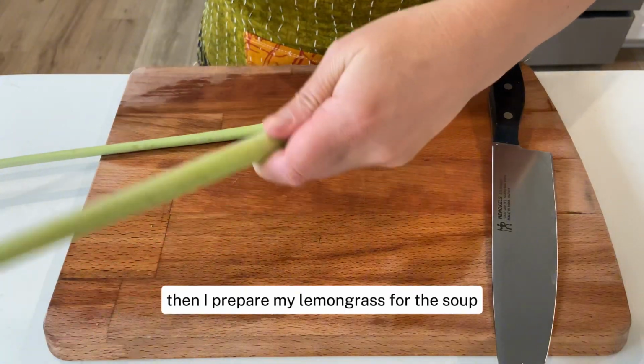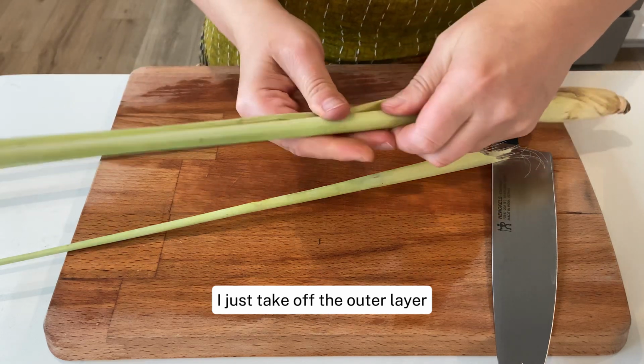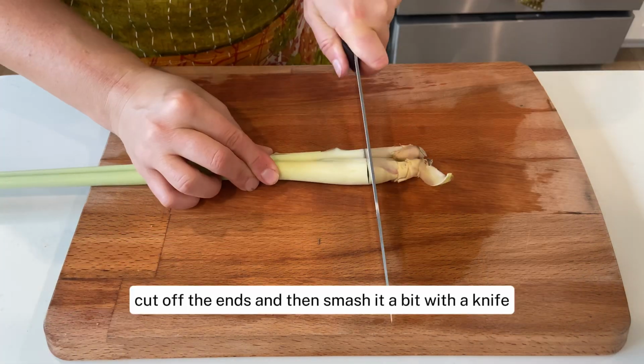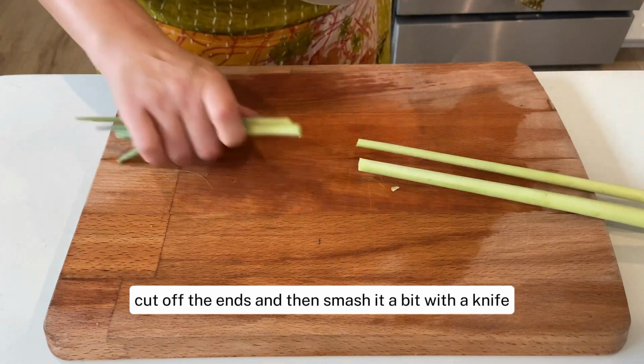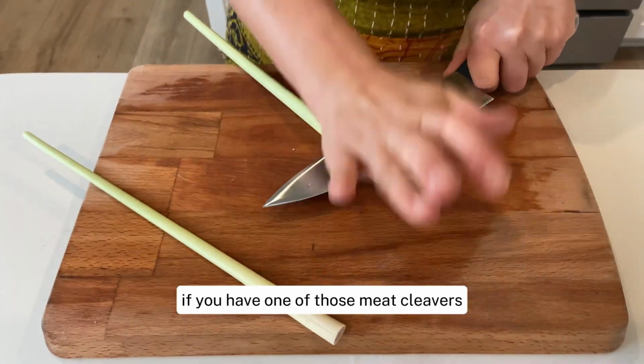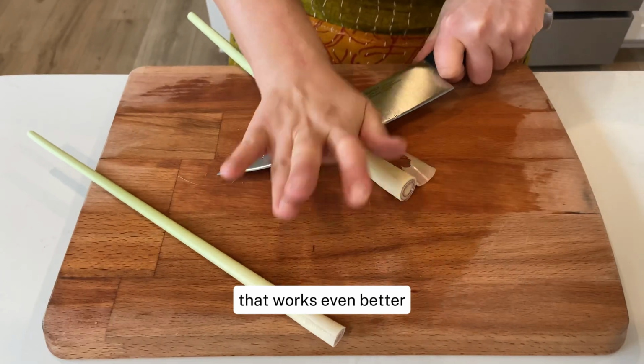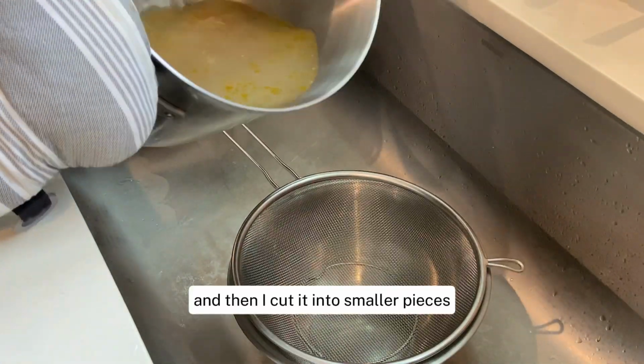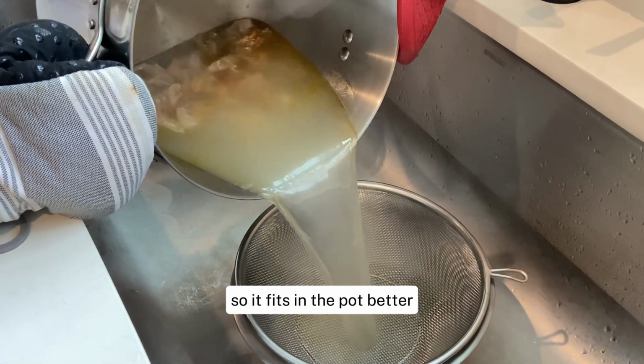Then I prepare my lemongrass for the soup. I just take off the outer layer, cut off the ends, and then smash it a bit with a knife. If you have one of those meat cleavers, that works even better. This allows the lemongrass to release more flavor. And then I cut it into smaller pieces so it fits in the pot better.